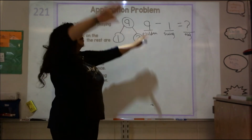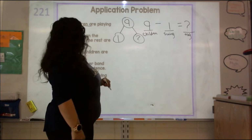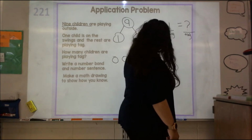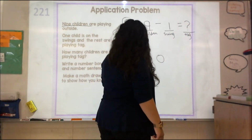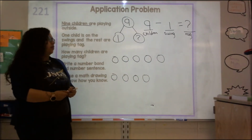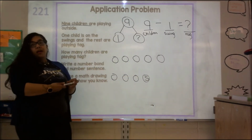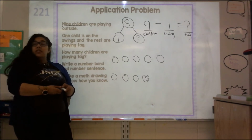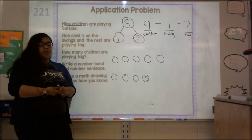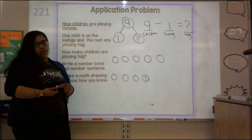We start with our whole because it is subtraction and we know that there are 9 children playing outside. 1, 2, 3, 4, 5, 6, 7, 8, 9. Now, let's take away the part we know. That is the one child that is on the swing. I didn't cross her out because she didn't go home. She's just doing something different. And that's cool too. Everyone doesn't have to play tag. I personally prefer the swings over tag, but that's just me. But how many children did choose tag is the question.